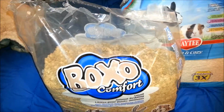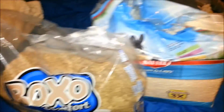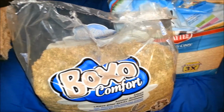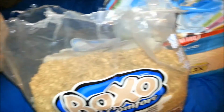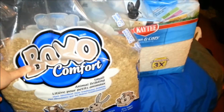Might be using it in the future for my hamsters because I really like it, and also the Kaytee Clean and Cozy, but most people have probably heard of this more than they've heard of this, just because I think this is less common. I know I heard a couple of Americans say that they can get it also, but it's harder for them to get. I think the company that makes this is Canadian.